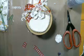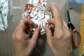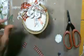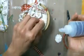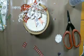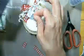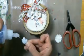I did ahead of time, I cut out a couple more little banners I thought I would tuck in here. No, kind of cute. Just a little extra. Tuck, tuck, tuck. Yeah, we're almost done. I'm going to put one more of these little frappes on the top. Stick it right there. Okay.